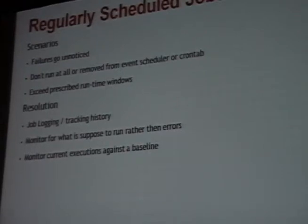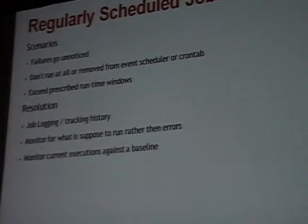The resolution here, you have to do some kind of job logging for tracking history. The event scheduler and cron don't have that built in. You have to build it in yourself to find out what's going on. And you want to monitor what's supposed to run, rather than just the errors. So, we typically like to have something, if this thing is supposed to run weekly, well, I check to make sure I have a successful run of this job in the last 7 days, that kind of stuff.